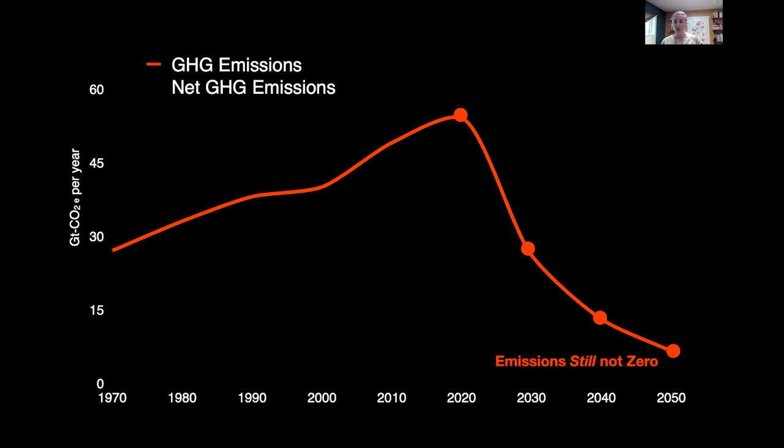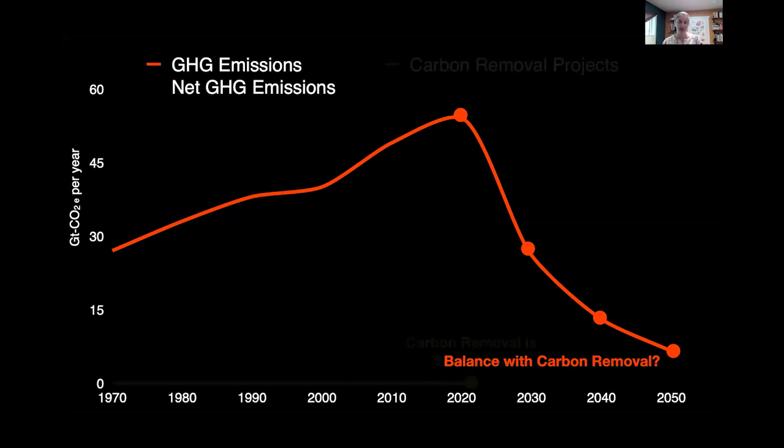We have this whole suite of solutions. We've done this guided by science. We've worked fast. We've worked for equity. And emissions are very, very small. Most people agree they're not going to be zero. Okay. So what if we're not all the way to zero? What happens then? Well, the idea is, can we somehow bring the atmosphere back into balance by working to remove a very small amount of remaining emissions?